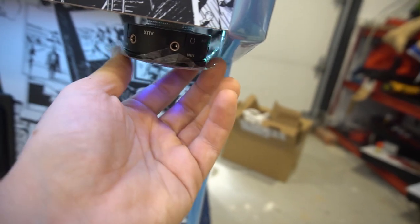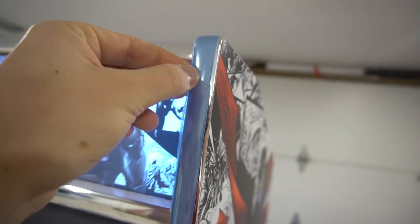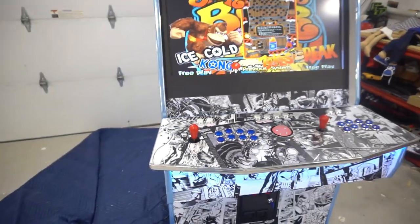I always keep the wrapping on for customers, so he'll be able to pull the wrapping off. Same thing with the chrome T-molding. He will pull off that, only because I'm going to put it in the truck, rather than scratch up the T-molding, and I let the customer pull off the plastic.